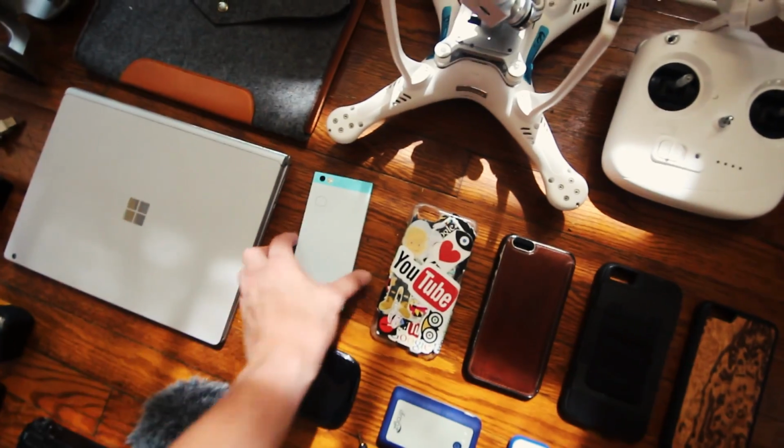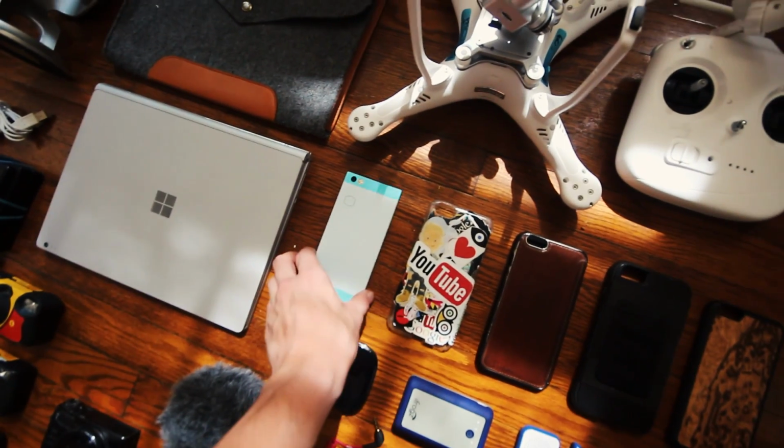This phone here is the Nextbit Robin. This is my secondary phone. I do actually use both phones. I keep a little paper clip in the back of here so I can switch between them. It's like having two batteries. I don't know, highly recommended. It's a good phone. Both of them are great. And then these are all my iPhone cases.